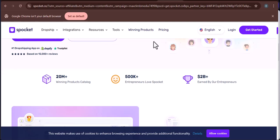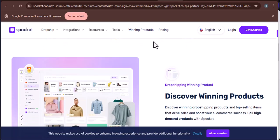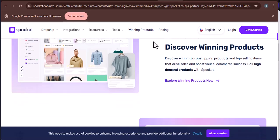Spocket is a dropshipping platform that connects you with suppliers around the world. You can add their products to your store, and when a customer places an order, Spocket will automatically place the order with the supplier and have it shipped directly to your customer.